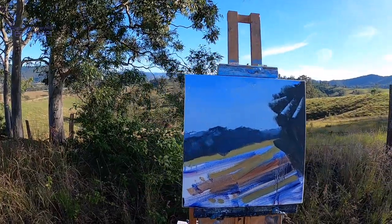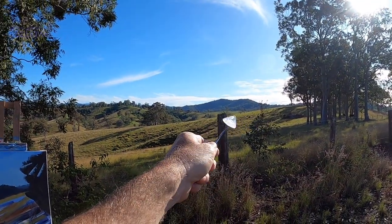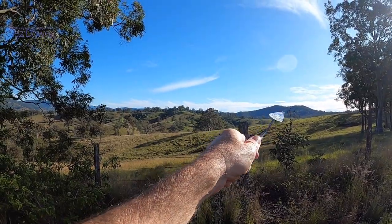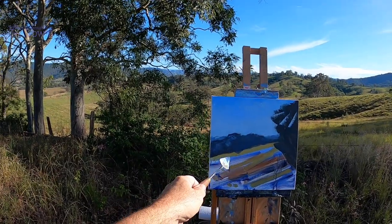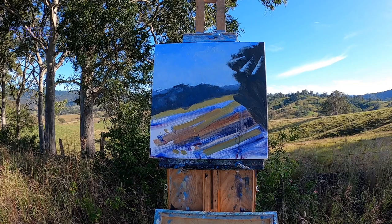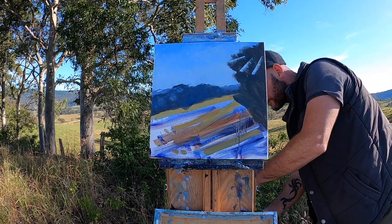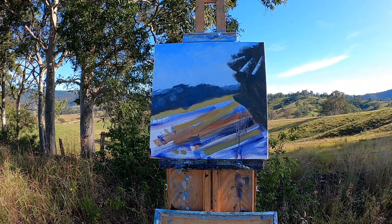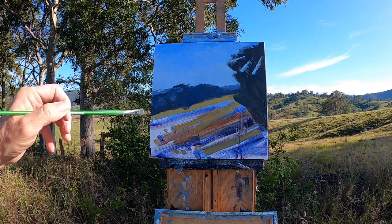Okay, what I want to do is, when you look out there, hope you guys can see it, there's some highlights on that mountain. I'm going to put a little bit of that and then I'll do the highlights on the grass and get that in. But first of all, to give it some good distance, I want to put a tiny bit of beautiful, soft blue in the distance here.